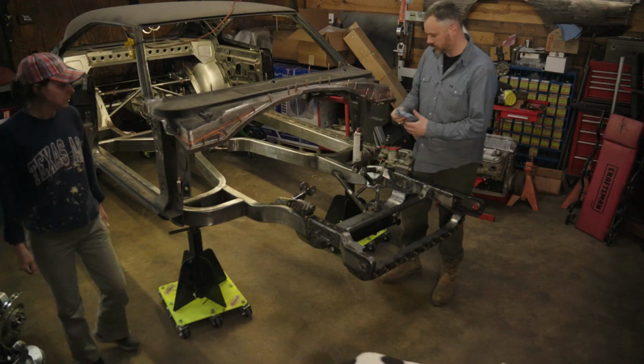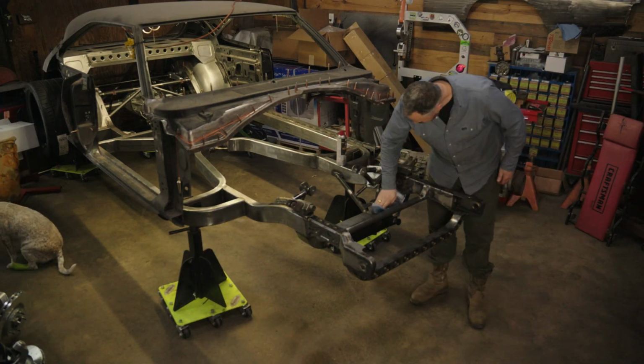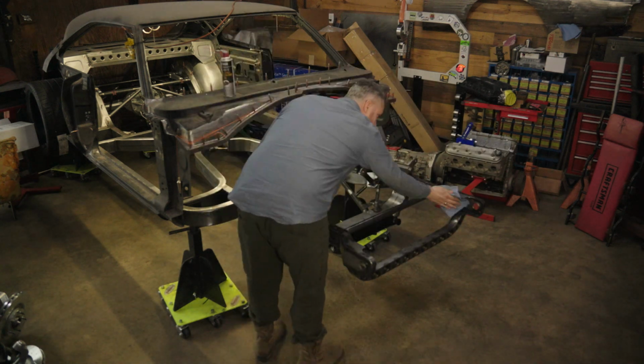It's ready for a bath in Seymour penetrant, so it is preserved for the next step of assembly and fabrication after I get back from the Power Stop Trail.